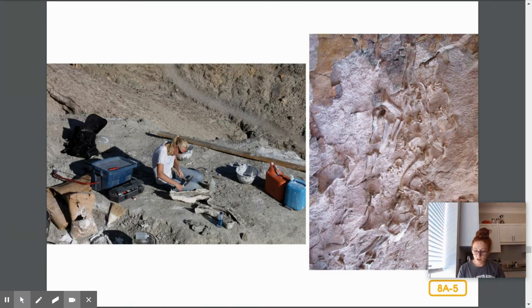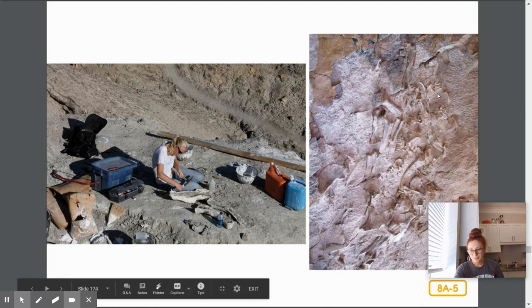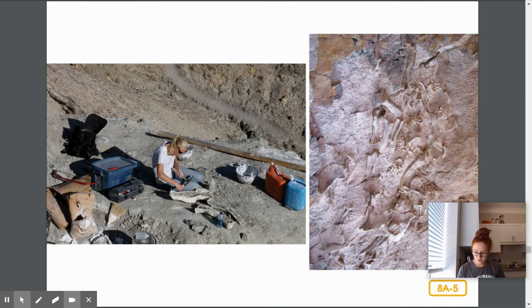Here's a paleontologist excavating a large collection of bones from the sandstone cliffs of Dinosaur National Monument, an area located in the states of Colorado and Utah, where we have uncovered hundreds and thousands of dinosaur bones. Can you see all the bones in this picture? Holy moly, look at all those bones. Wow, pretty cool. That was one big dinosaur.